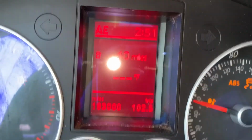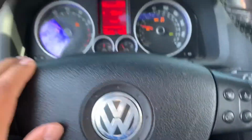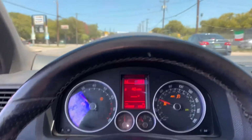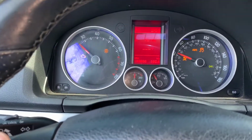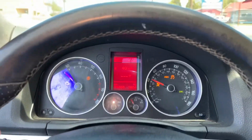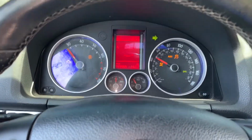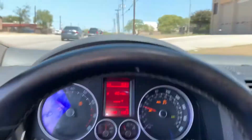And she just hit 183,000. All right, guys, so we are starting today in the GTI. I was waiting for it to hit 183,000. I was hoping it'd be a little closer to home so I can do the oil change right at 183. I'll probably be at 183.1 by the time I get to the house, but it's all right.